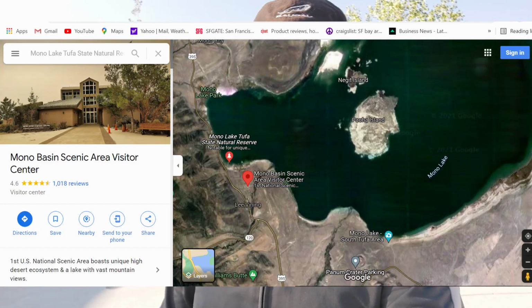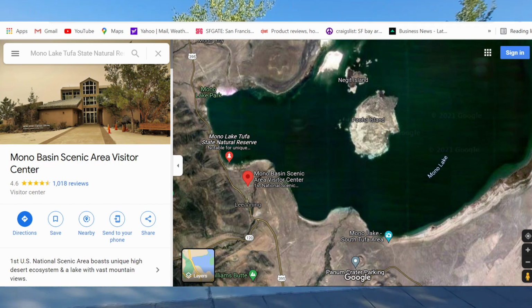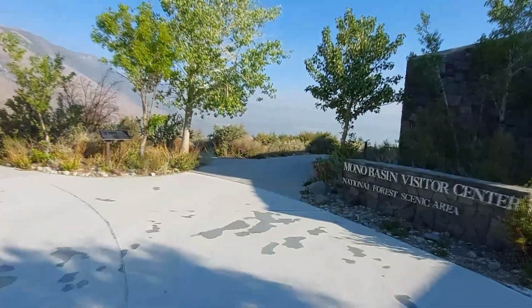Hey, hello from California. I am here at Mona Basin Scenic Area Visitor Center overlooking Mona Lake.